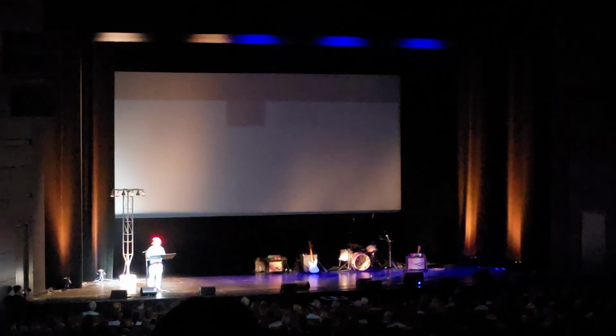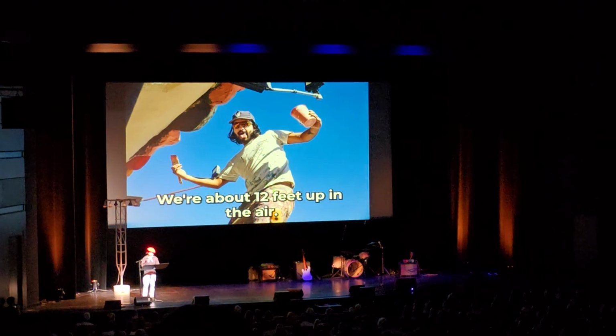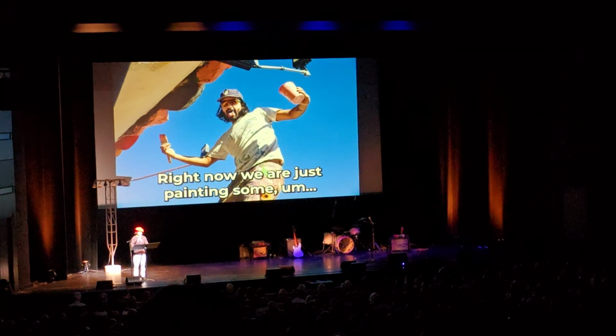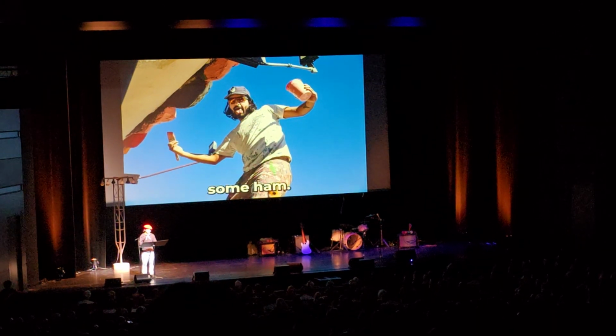A few weeks after I spoke with our question asker Ellen, one of these repairs was actually underway. That's why I drove back down to the 620 location and met up with Gabriel Portillo. We're about 12 feet up in the air. Right now we're just painting some ham.